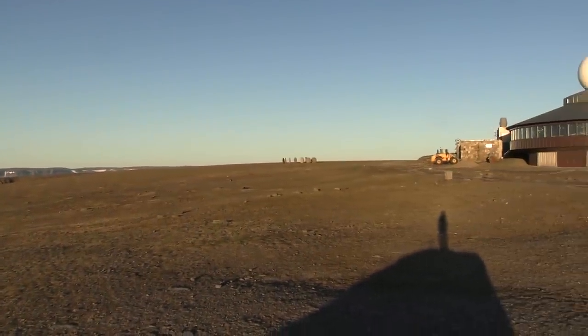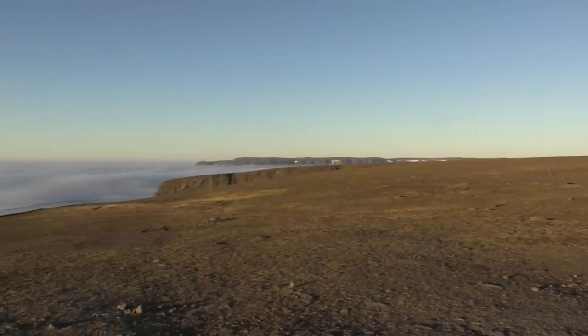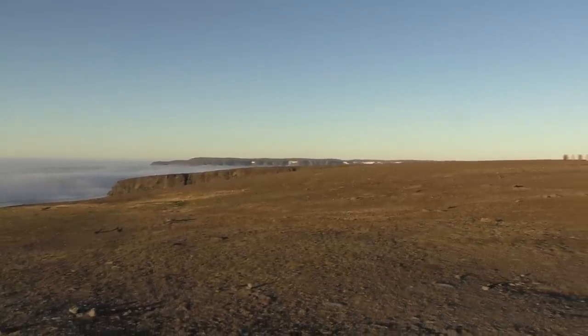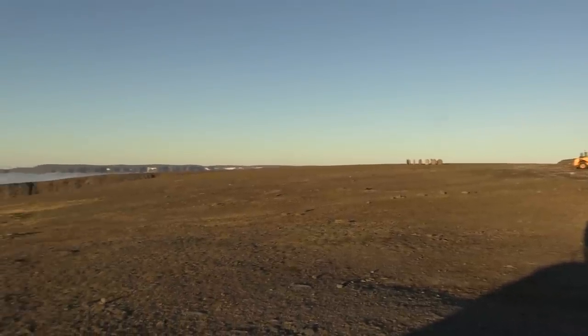I really don't know why it's like this. There is some geological explanation. And you see, over here it's a really hostile environment, so no trees are growing. We have a little bit of grass, that's it, and then just rocks. So, really amazing landscape.